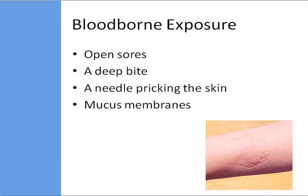Exposure to blood can occur through an open sore. The skin is a barrier, but if there is a cut on the hand, the blood can get into the sore. Another possibility is a bite that breaks the skin. Hepatitis B could be transmitted. A needle stick and a splash of blood to the eyes, nose, or mouth are also potential risks. A person has to have the virus to spread any of the diseases.